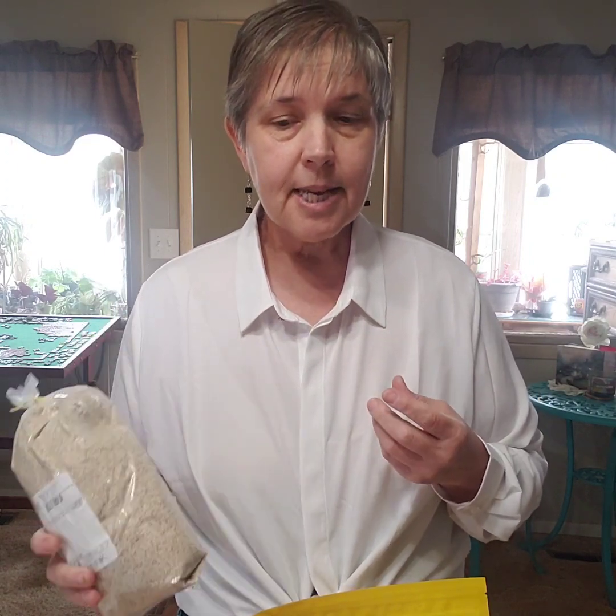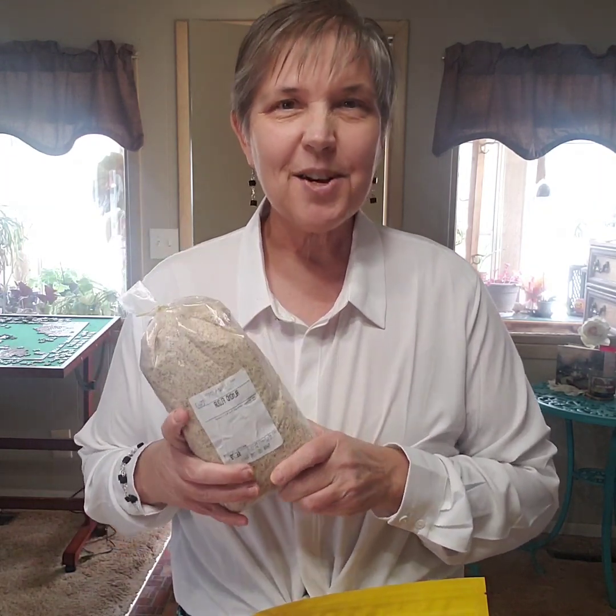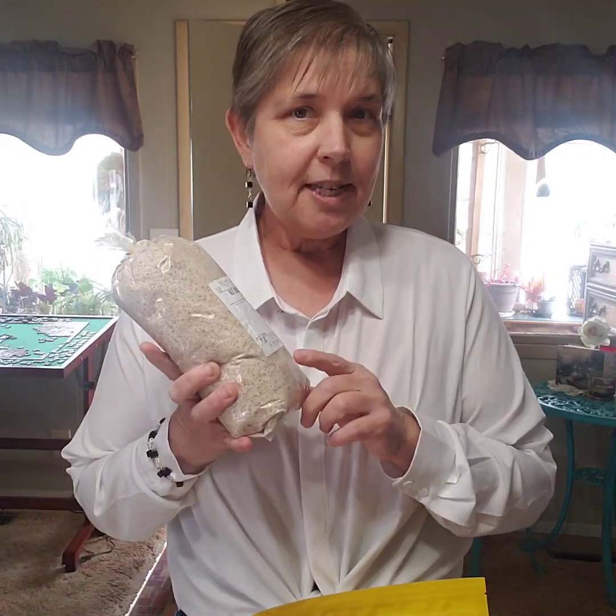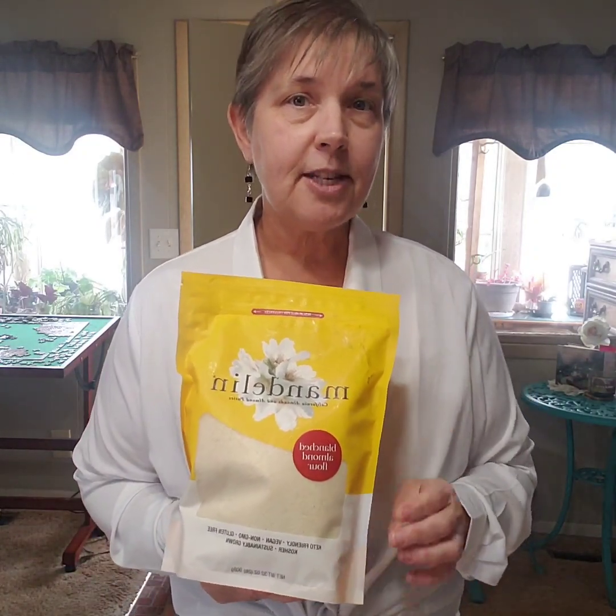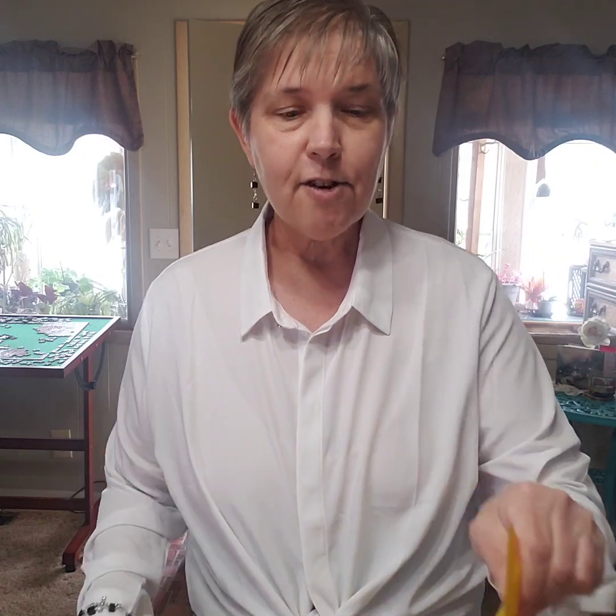Sometimes I made some filled cookies over the holidays, and I ran out of blanched almond flour, so I used this, and it just didn't quite taste as good. So there are some things I don't mind using the whole almond meal flour for, but then there are some things that I definitely prefer using the blanched almond flour for.